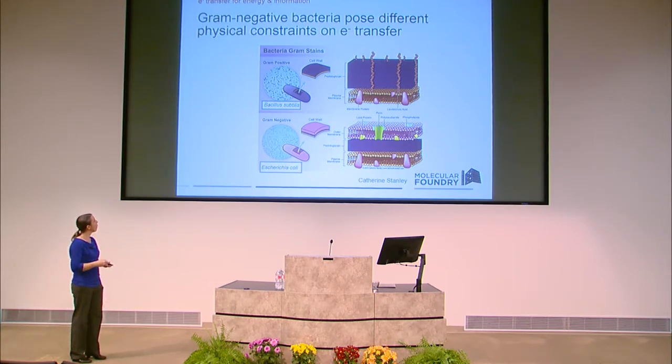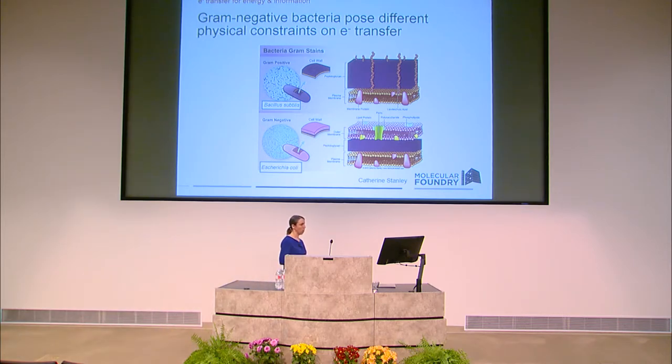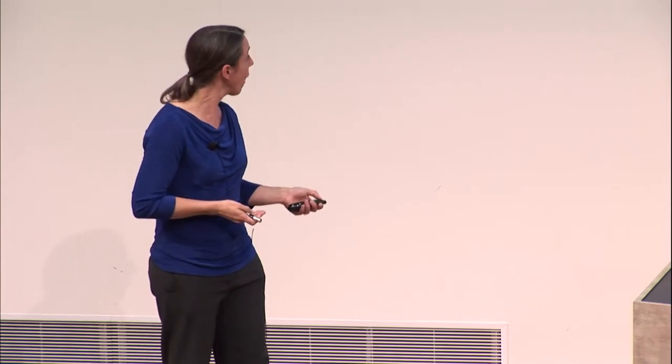So what we did with Dan Portnoy's group is discover, fortuitously, that a gut pathogen, Listeria monocytogenes, is actually able to reduce extracellular minerals. Why that is actually a matter of debate.